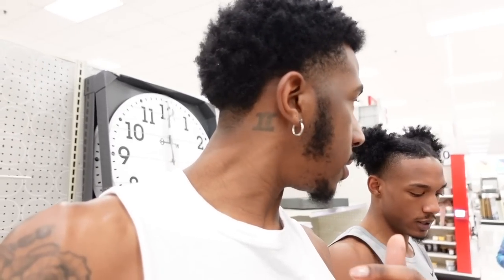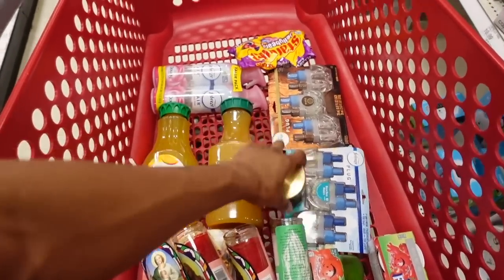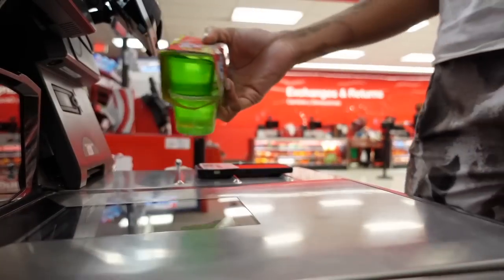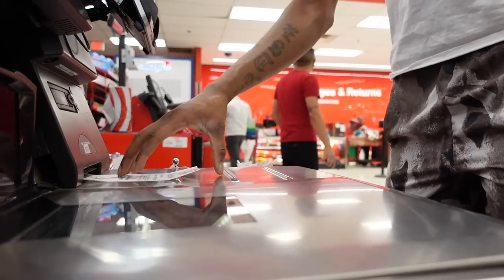What flavor is that? Ginger black tea. Yeah, it's got lemon, tea leaves, and wood. You want to try this? Yeah. That's cute. Remember to grab your receipt. Thanks. See you again soon.